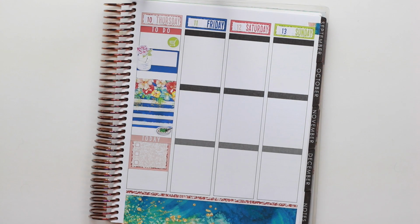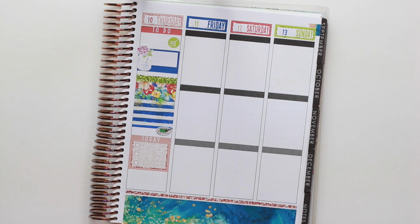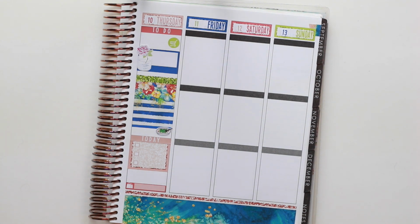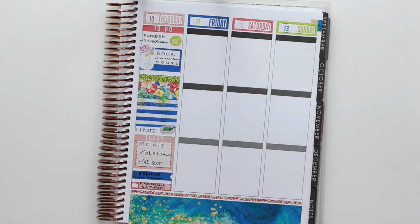Moving back up to the top, I put down a to-do header and then that grocery cart icon to mark that I had to purchase some things for work. And then that squared off half box is from the kit. And I put down that flower in a mason jar sticker. That's from a Firefly paper shop sampler, and I used that to mark that I had to schedule some wedding venue tours. Towards the end of the day, I put down a little thing with a shopping bag on it.